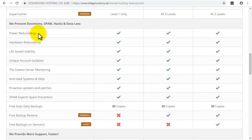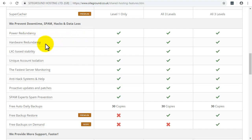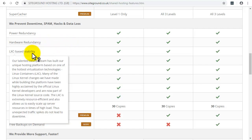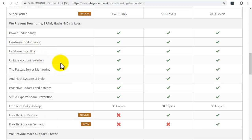A lot of this stuff here you don't really need to understand. Redundancy is just to do with their servers and how they're protected from power spikes and hardware failure. If the hardware fails, they have stuff on site to replace the different parts of all the different servers that they have. And like I said, you can look at this yourself and just hover over the different things and it'll tell you all the different details.